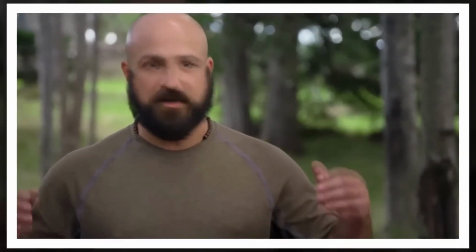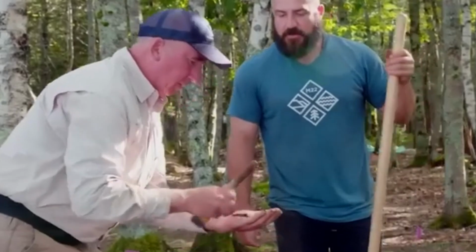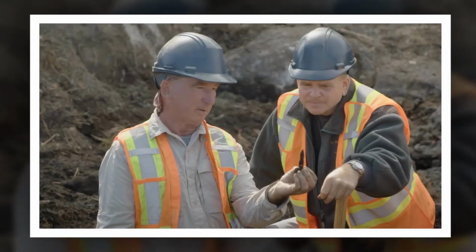Oak Island, with its remote location and natural defenses, would have been an ideal hiding place. The discovery of a 14th-century lead cross and other medieval artifacts on the island supports this theory, suggesting that European explorers arrived long before Columbus.